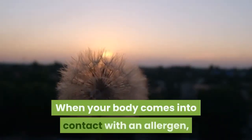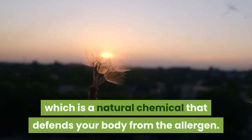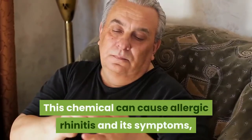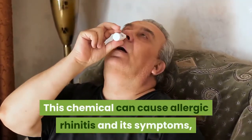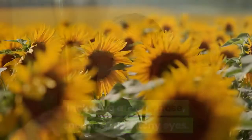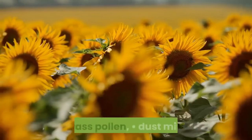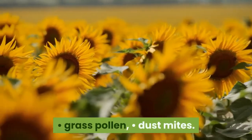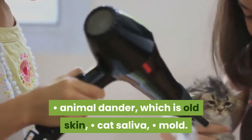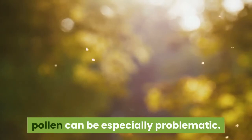When your body comes into contact with an allergen, it releases histamine, which is a natural chemical that defends your body from the allergen. This chemical can cause allergic rhinitis and its symptoms, including a runny nose, sneezing, and itchy eyes. In addition to tree pollen, other common allergens include grass pollen, dust mites, animal dander, which is old skin, cat saliva, mold. During certain times of the year, pollen can be especially problematic.